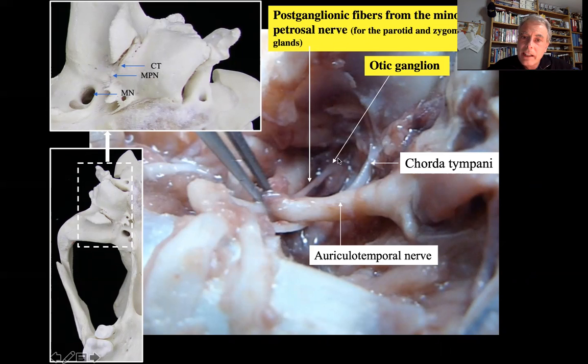The otic ganglion is very close. This is the trigeminal nerve. So here we have the oval foramen, and the otic ganglion is located at the level of the oval foramen. The otic ganglion is formed by the postganglionic fibers of the glossopharyngeal visceral efferent parasympathetic nerve fibers, and the postganglionic nerve fibers form this nerve. These fibers here are going to join the auriculotemporal nerve or the buccal nerve. So the otic ganglion is located here.